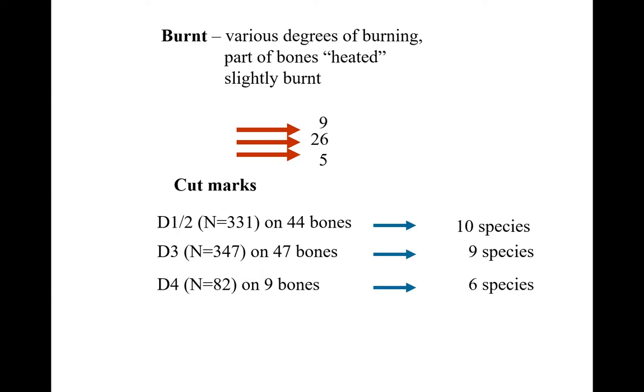And nowadays, we suspect that this heating may not be related at all to the usage of certain aspects of this bird. Maybe it's actually related to the creation of bone tools. So we'll see it later.